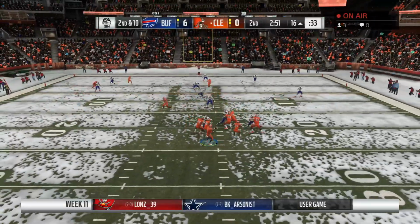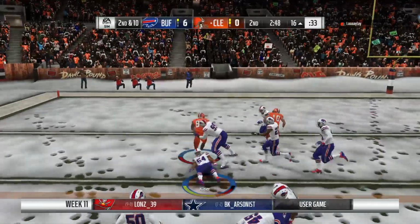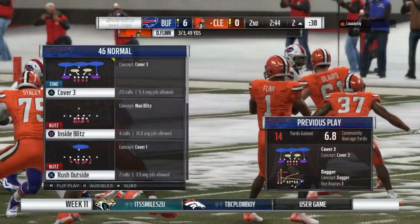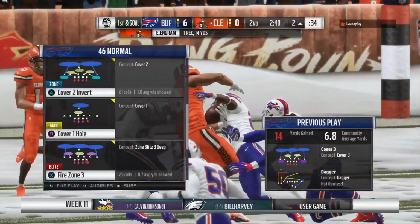Now he'll look to throw here on 2nd and 10. Throw left side, complete to Ingram. And he'll be taken down at the 2-yard line. His first catch, good for 14 there and a first down.